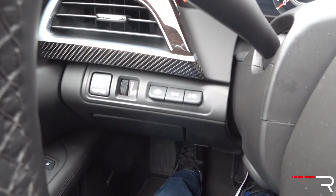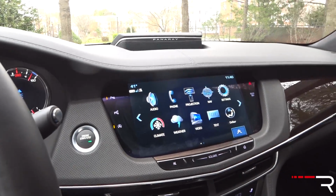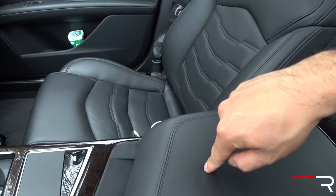You can see there are controls here for the parking brake, which is automatic, and then your head-up display where you can adjust the sensitivity and the brightness of it. The console here is pretty small. Again, it does have two USB ports and then a wireless charging pad here. The lid here is nice and padded.